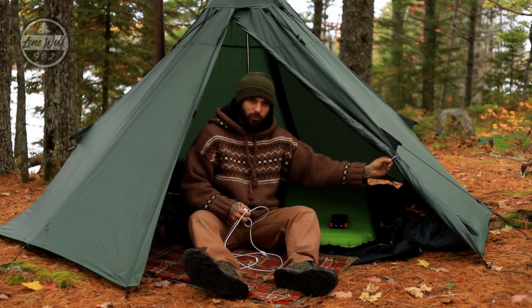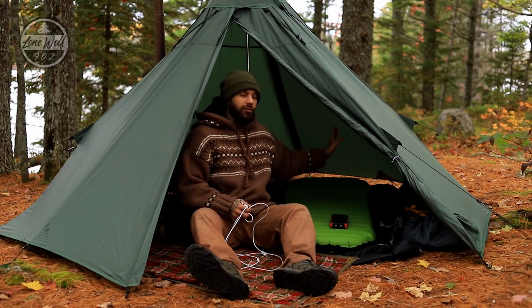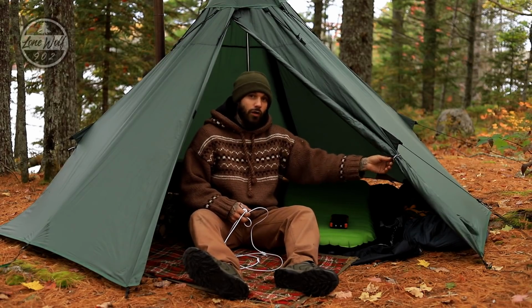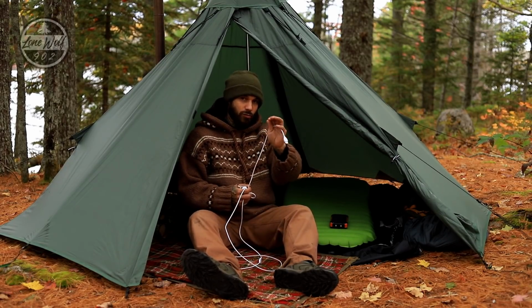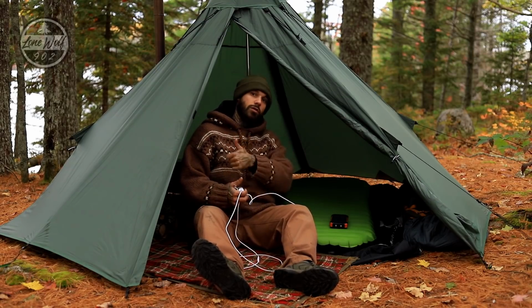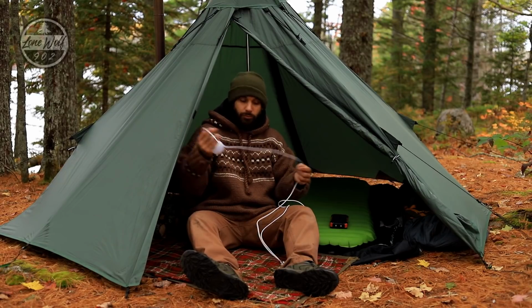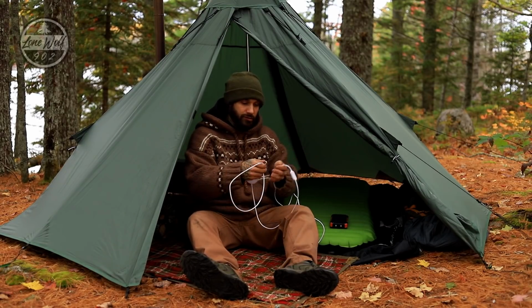Well, these loops to hold the door open, there are doors on the other side of the tent, and the doors are currently shut, so there are some vacant loops on the inside of the tent. I'm just going to pass this wire down through that, which will keep the battery bank away from the stove over towards my head end, and I'll be able to turn the light on and off as I please. So that's the way I'm going to be doing it this evening.